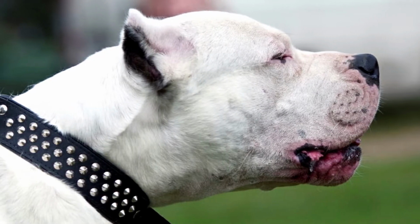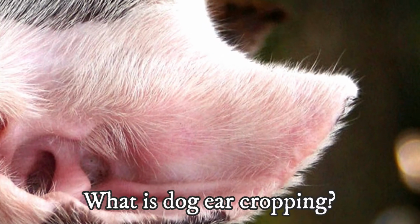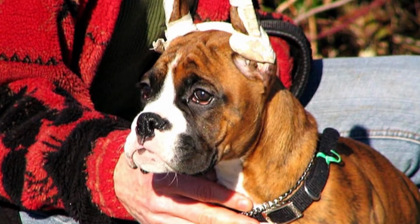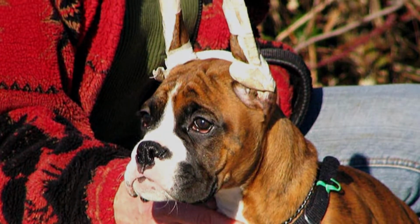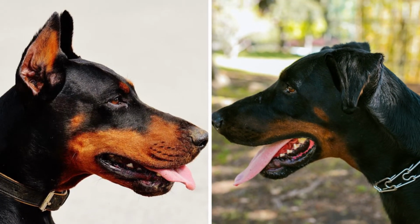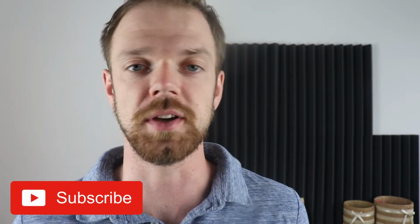Let's start with briefly explaining what ear cropping actually is. It is a procedure in which part of the external visible ear flap is removed. Sometimes it involves taping as well, which is making the ears pointy. This is typical, for example, in Dobermans. The cropping is done when the dog is still a very young puppy, typically between the age of 6 to 14 weeks. Now let's talk about the supposed pros and cons of ear cropping.